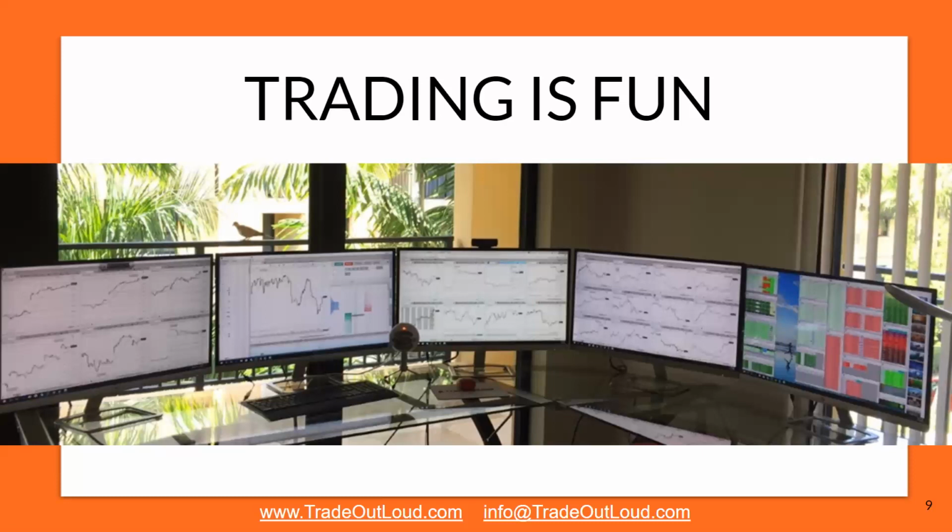So trading is fun. I have 2 offices. One is in Boca Raton. This is the layout. This is where the magic happens, in the Boca Raton, Florida office. And in here, you can see that I have 5 screens. In this office that I am in right now, in Michigan, about 26 miles north of Detroit, I have 4 screens. But you can see here, this is my command center.